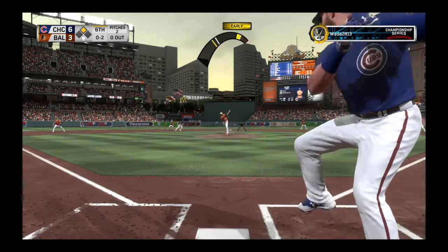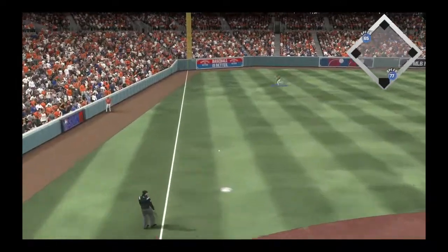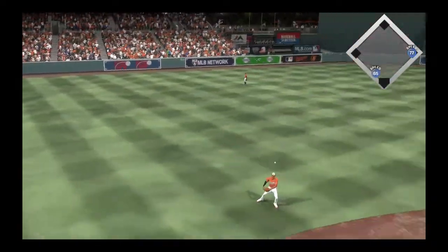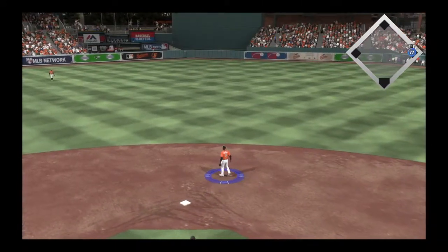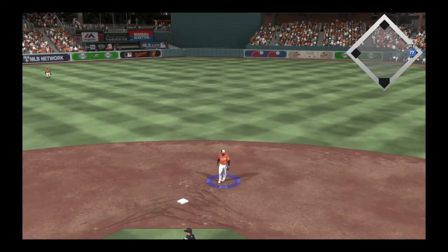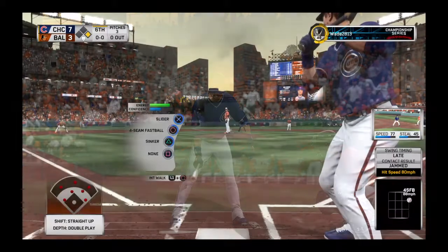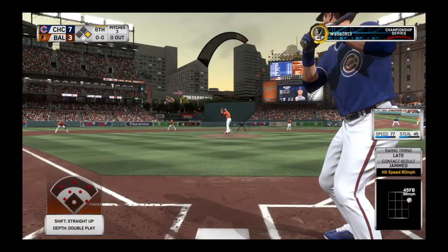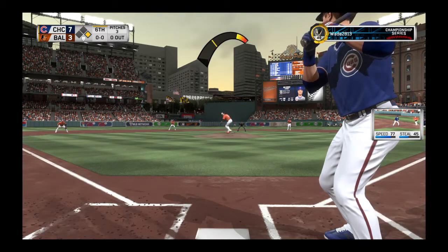Two quick strikes, and now the 0-2. Swing and a line drive, and that's a fair ball as this one will get down the line. They're going to extend their lead as the runner scores from second. It's a 7-3 ball game. Now batting, digging in to try it again, Ben Zobrist. He started out the evening 0-for-2 so far.